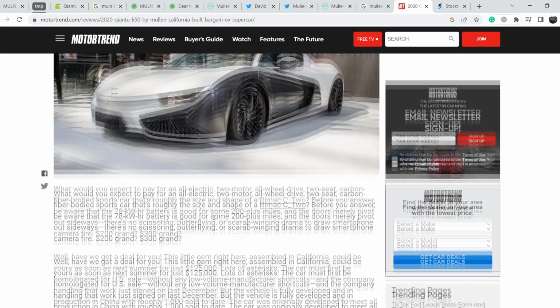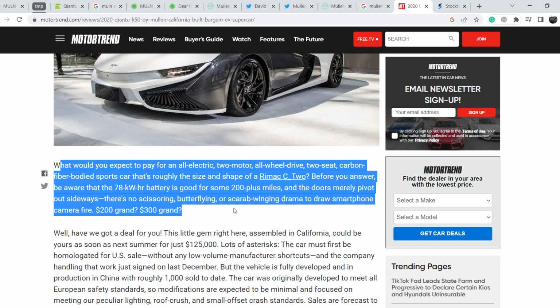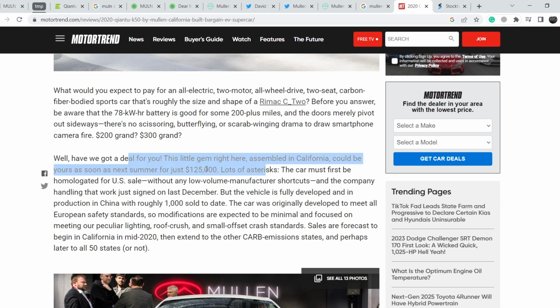Let me quote you this information. What would you expect to pay for an all-electric 2-motor all-wheel drive 2-seat carbon fiber-bodied sports car that's roughly the size and shape of a Rimac C2? And we have got the deal for you. This little gem right here, assembled in California, could be yours as soon as next summer for just $125,000.